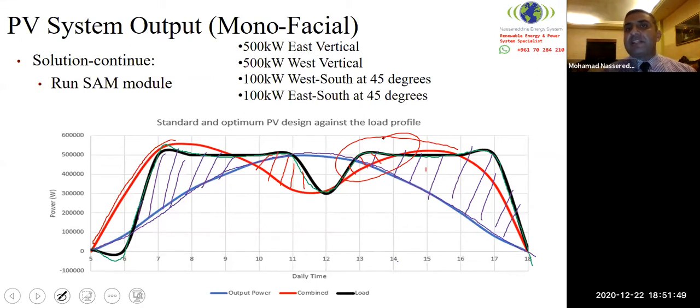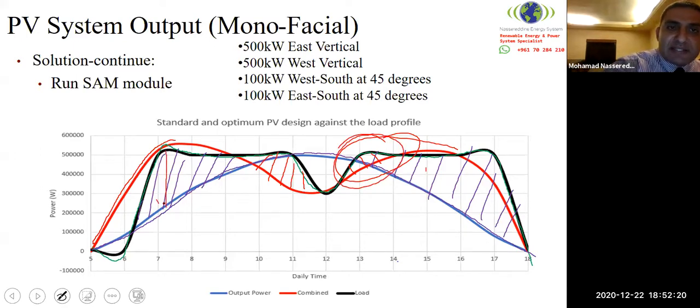The VFD, for example, if you have a 100 kilowatt pump and there is an 80 kilowatt or a 70 kilowatt output, the VFD will allow your pump to run at 70% of its capacity. So you still have water out. If you have 80 kilowatt, you have 80%. 90 kilowatt output, you have 90% of your pump capacity. So with a small system, you'll compensate. However, when you have a big system like this, you might not be able to run your pump.